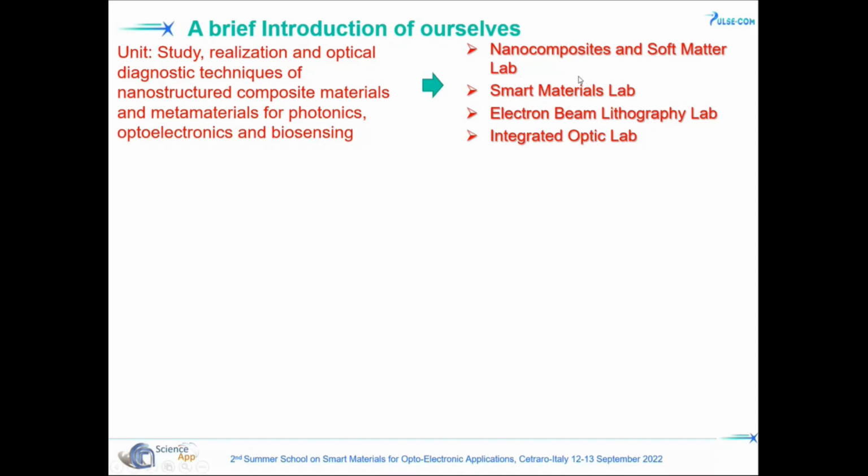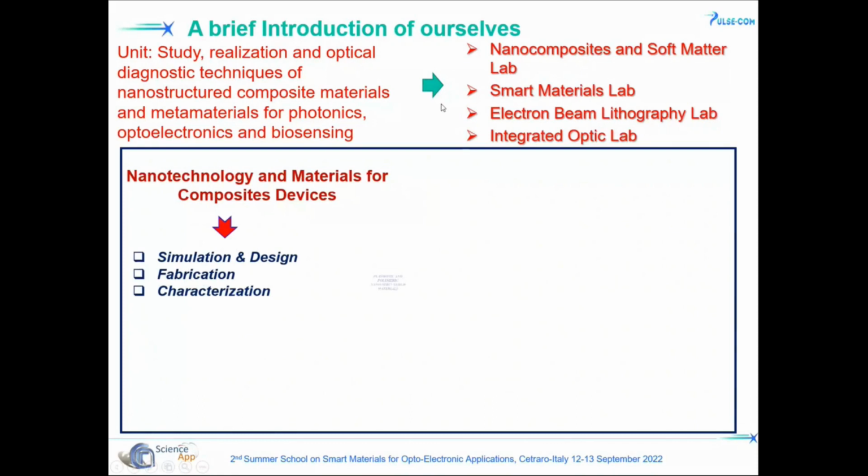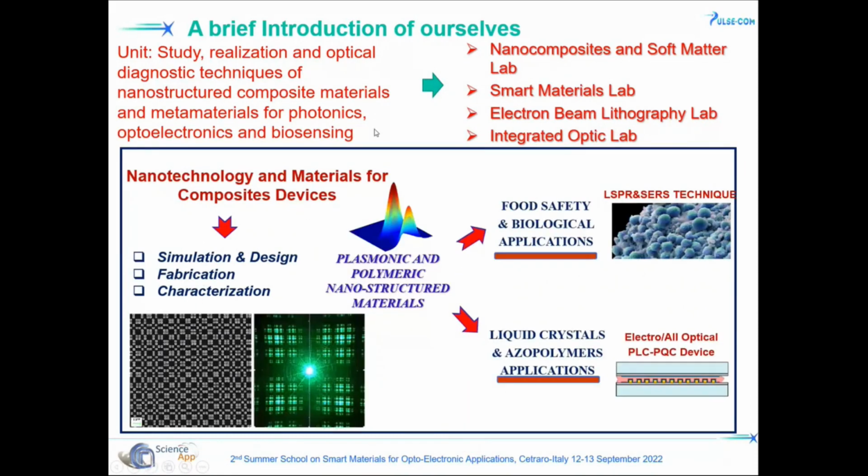And these labs are the Nanocomposites and Soft Metal Lab, the Smart Materials Lab, which has been founded and started thanks to the PulseCom project, our European project. Then we have a Nano-fabrication Lab, which is the Electron beam lithography lab, and a Characterization Lab, which is the integrated optic lab. So our activity focalizes on nanotechnology and materials in order to make composites devices.